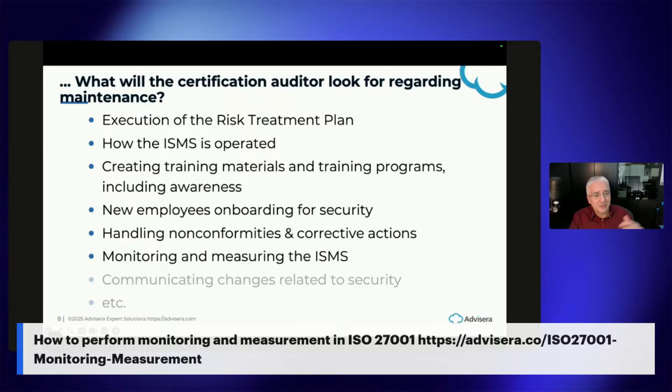So let's say that you have just set the objective that you want to reduce the number of incidents by, let's say, 20% in the next 12 months. In this case, you actually have to measure this and see if you're achieving this particular objective.